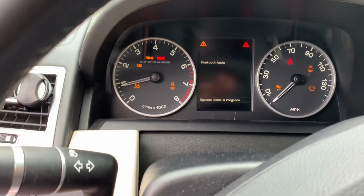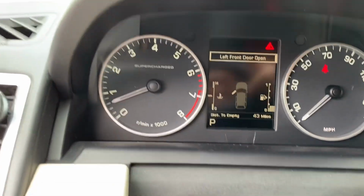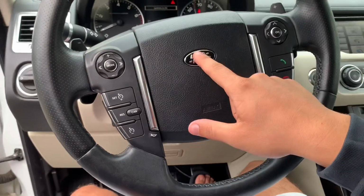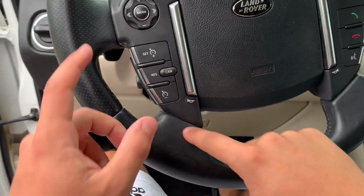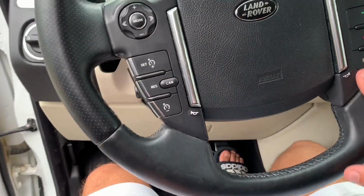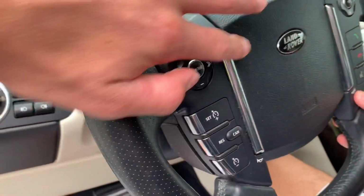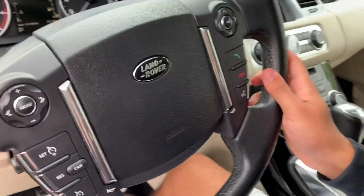All right, so this is how you have everything. You have the signs, you have the gas and everything. Now let's look at the steering wheel very quickly. So you have Land Rover right here. You have the mode, you have the cruise control and stuff, the phone, your basic features, and the honking right here, which you can just click. It's better if we don't. All right, come on over to the passenger side.